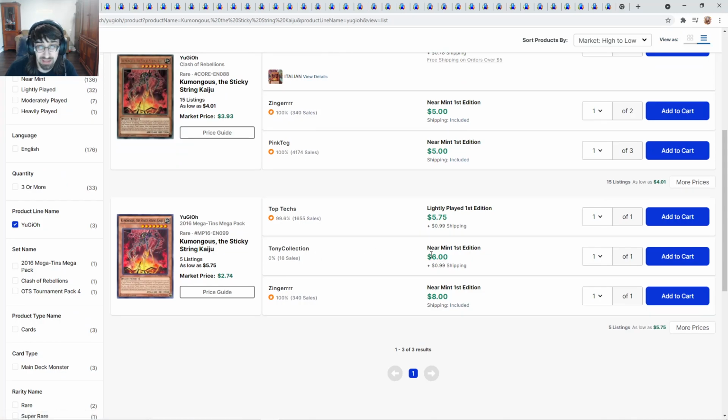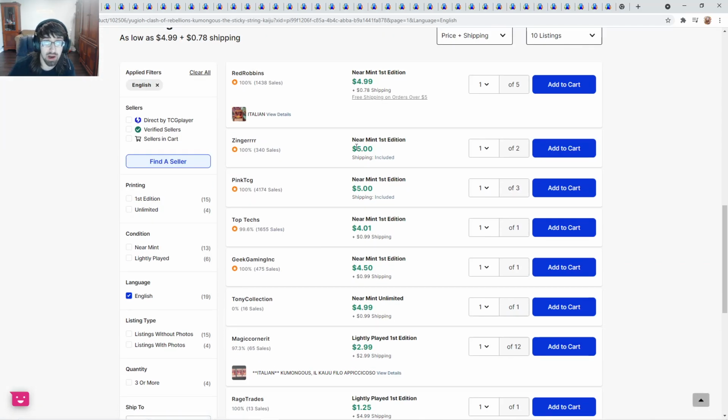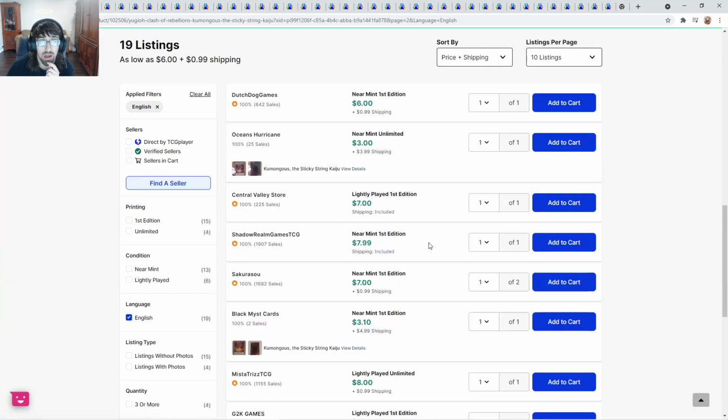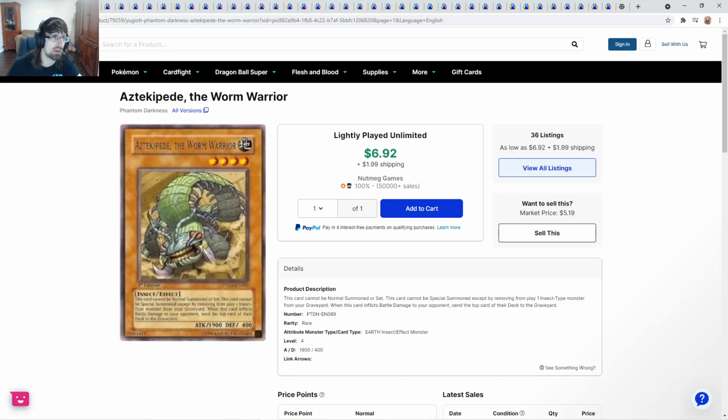You got the 2016 Mega Tin here, one's at about, well, $5.75 going up to $8. And then you got the rare Clash of Rebellions here for about $5, kind of going up as well over here. So, hey, if you're looking for Verdant Sting Kaiju for your insect support, this is what you're paying.